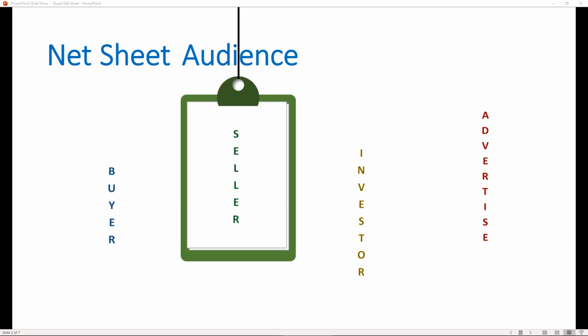Sellers, I use it for seller leads. When I'm sitting down at the table with them for the first time, I'd like to give them an estimate of the costs that are going to be charged to them at closing, and maybe even some credits. Throughout the process from contract to close, numbers change, so net sheets are necessary.